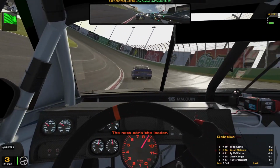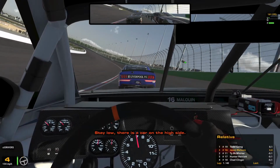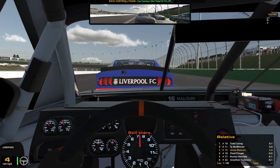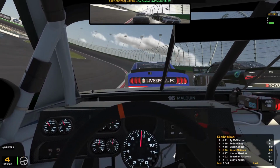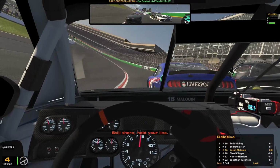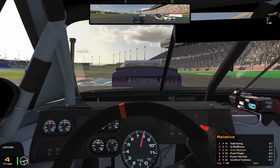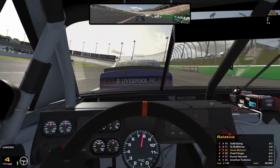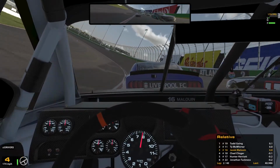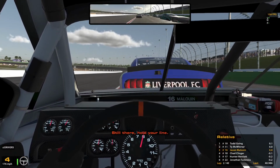Got a really good start. Whoa. Definitely a lot going on up here. Gotta push hard. We're in the front of the field. Nowhere to hide right now.